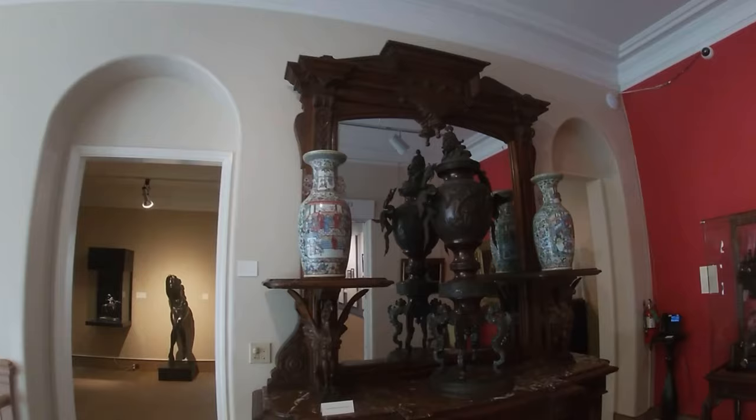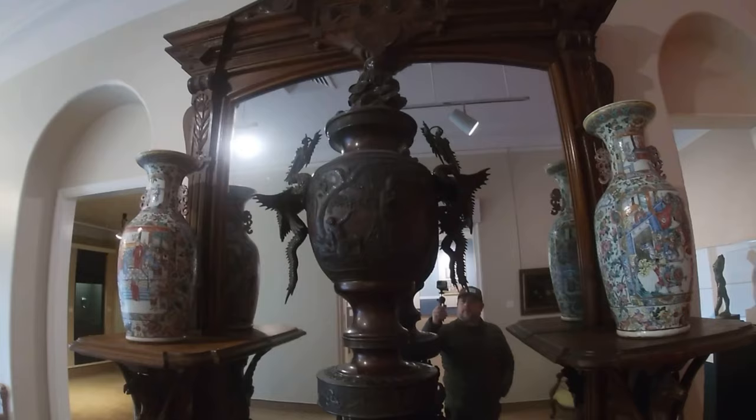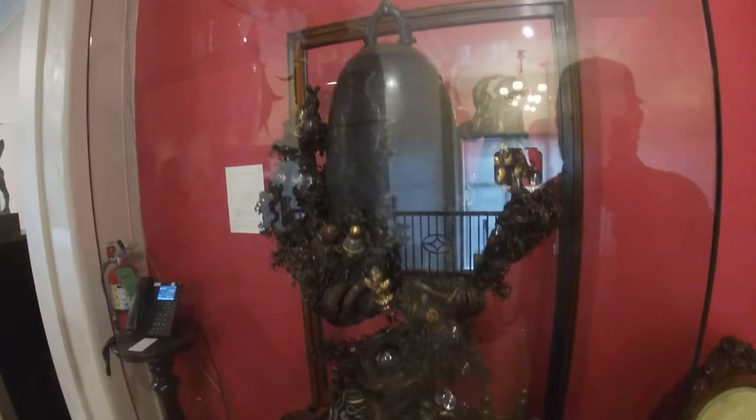Wow, very pretty. Asian art. Look at this. I think it's bronze. I'm not sure. Wow. Look at this bell. It's incredible, the detail.